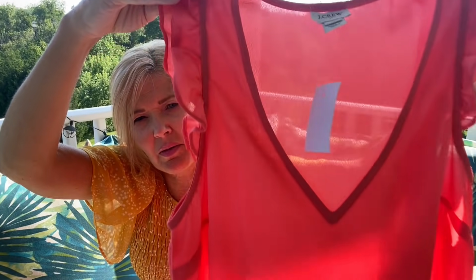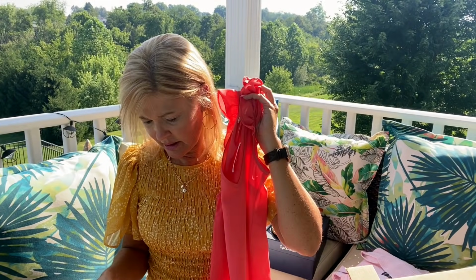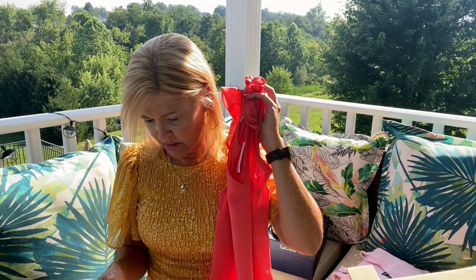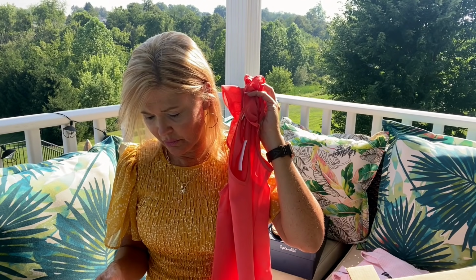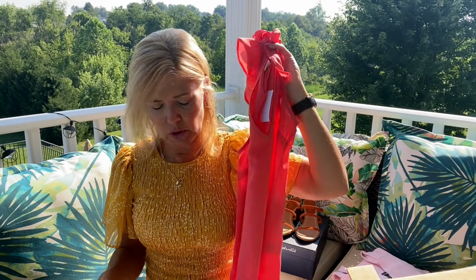I have the sun behind me now, which is like the worst place for it for filming. And this one is $38.73. It's just called the J. Crew Mercantile Women's Sleeveless Ruffle Top in Coral Rose.